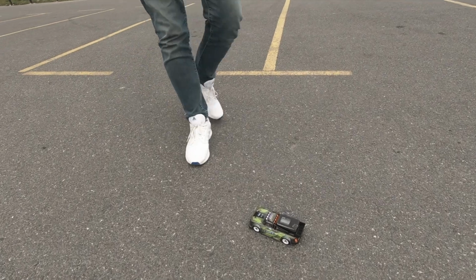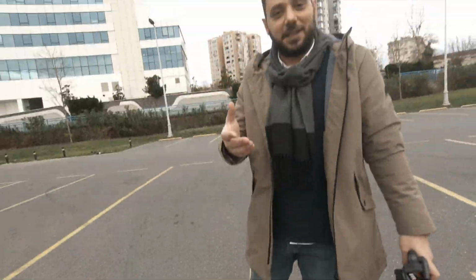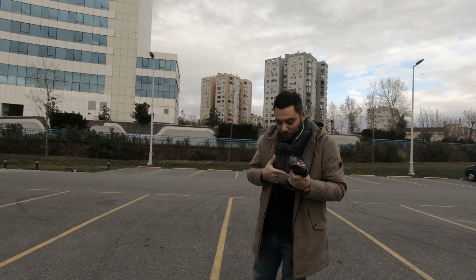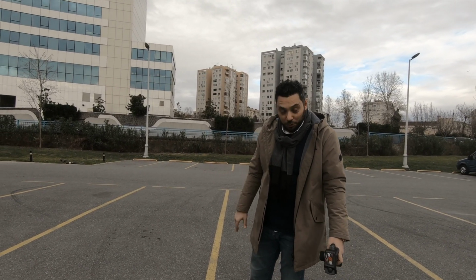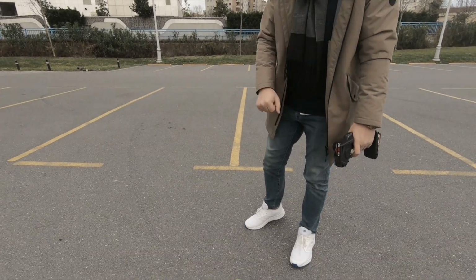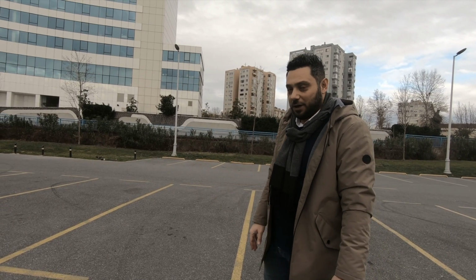And also, controller range is just 20 meters. I was just using this as a drift car. I didn't know that the control range is too limited and the speed is too low. Interesting. But it's now 20 kilometers. The top speed of this car is 20 kilometers per hour.